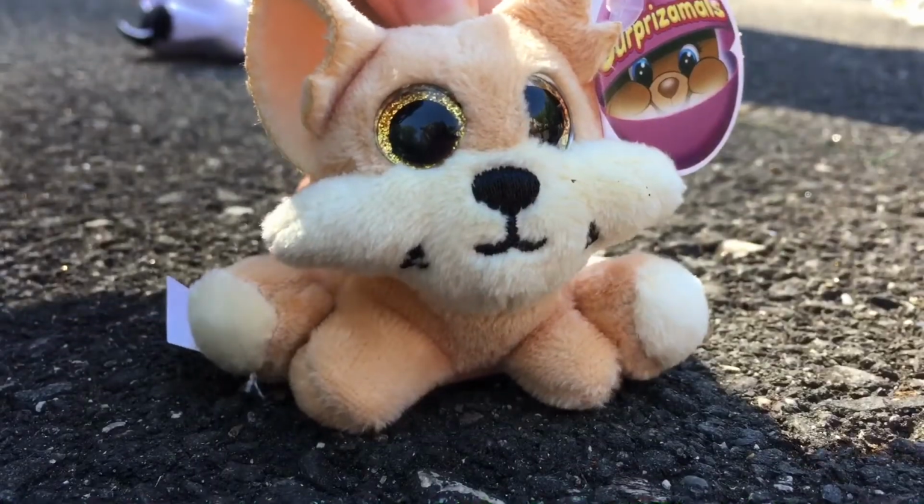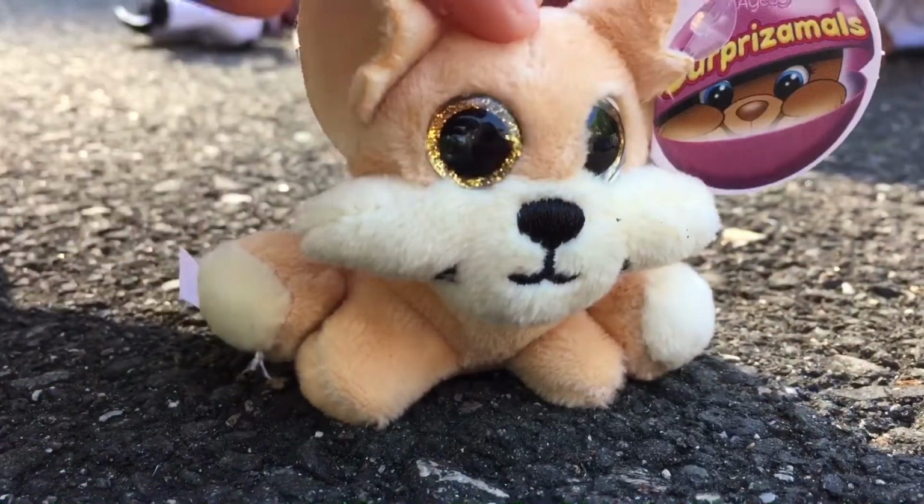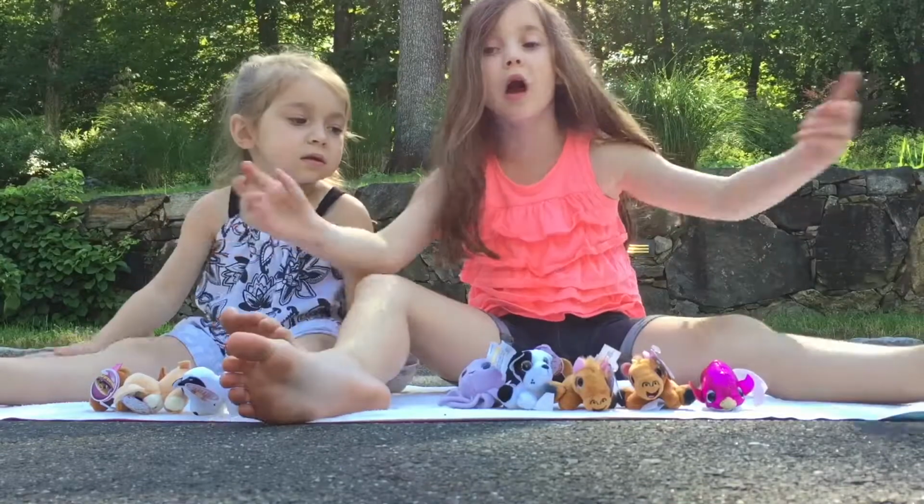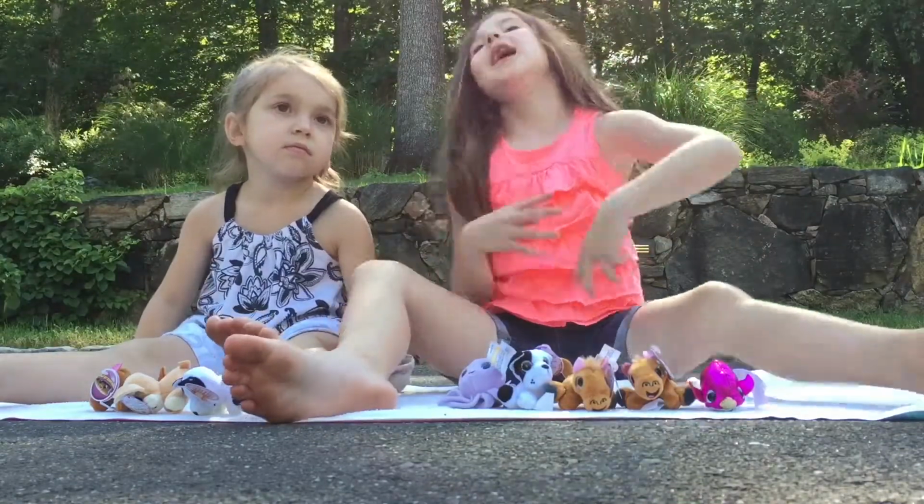This is really a cat. It looks like a dog. I was really hoping for a horse, and look how many we got. We got three. We hit that jackpot.